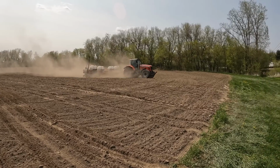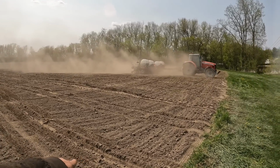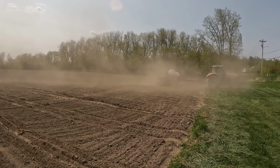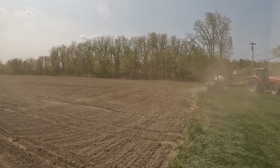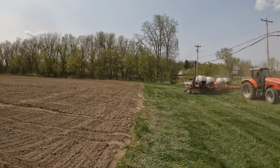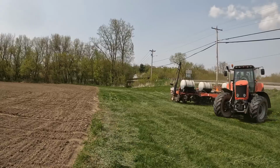Someone's gonna complain about compaction, but he is sinking in about 4 inches or more. This is river bottom, extremely soft ground once you till it up. So we are not worried about compaction at all. And he has to get back up here anyways because it's only one pass.